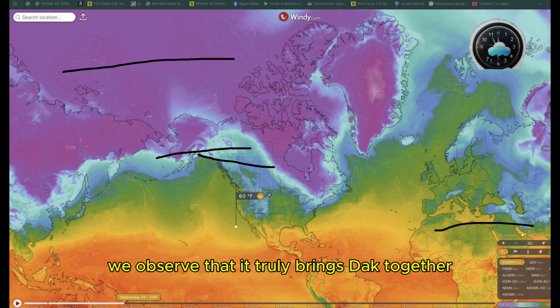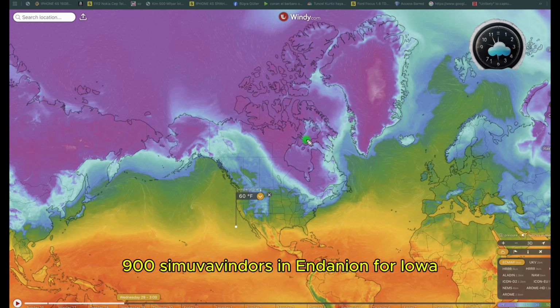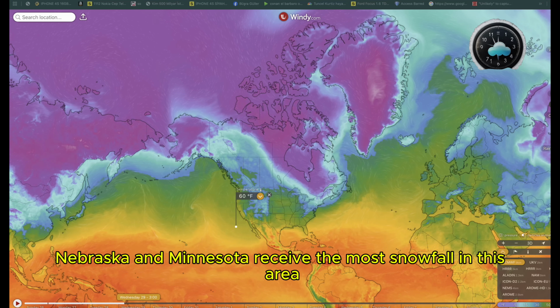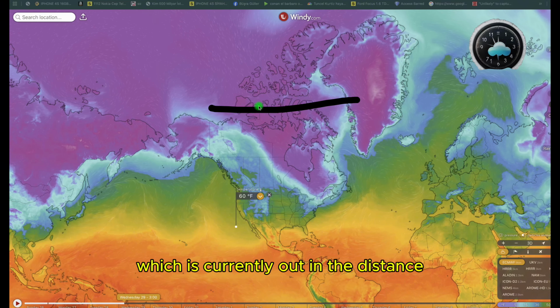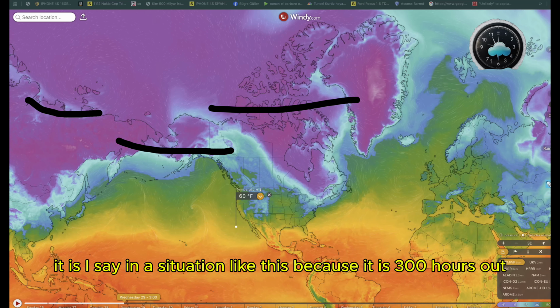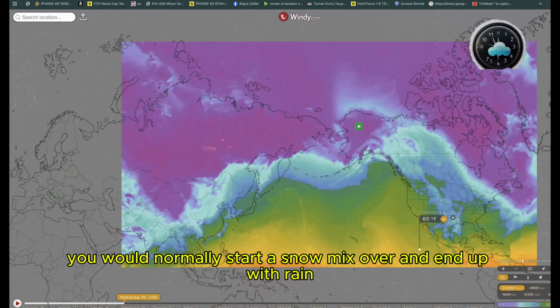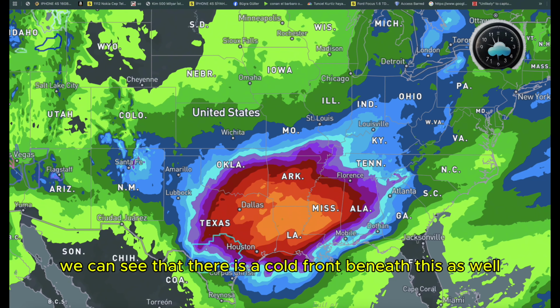Additionally, this swirl is ideal for severe weather in general. We observe that it truly comes together by the time we get to Thursday, the 6th. Iowa, the Dakotas, Nebraska, and Minnesota receive the most snowfall in this area. Although there is snowfall north of your warm front, which is currently out in the distance, the warm front is gradually moving north. For those places, it is, I say in a situation like this, because it is 300 hours out. But if you're on that warm front side of things, you would normally start with a snow mix and end up with rain. We can see that there is a cold front beneath this as well.